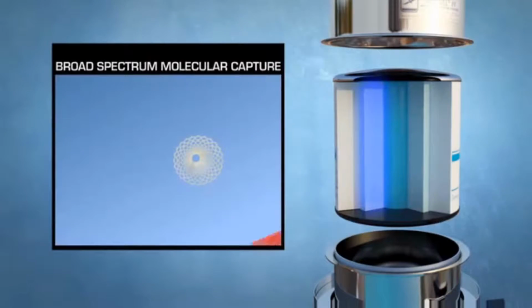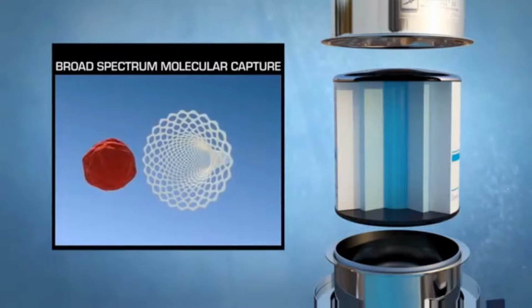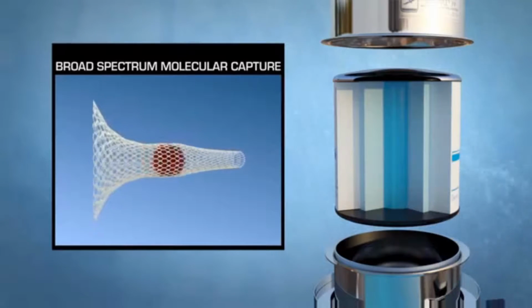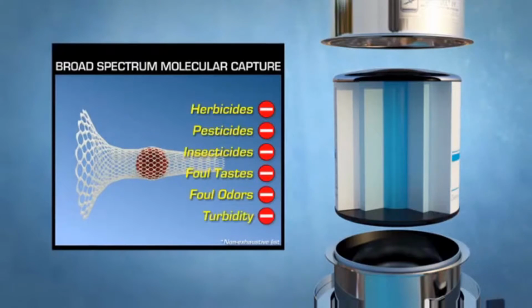Then, the broad-spectrum molecular capture of structured matrix technology absorbs and traps specific organic and other chemicals such as pesticides, herbicides and solvents, as well as chlorine and other trace contaminants that can be toxic and or carcinogenic, along with foul taste, odor and color.